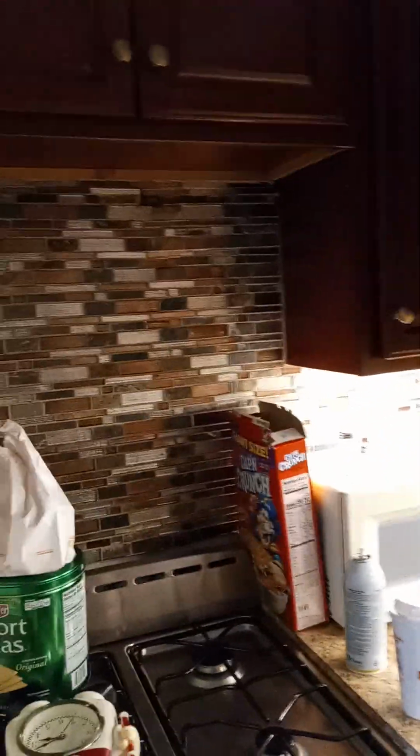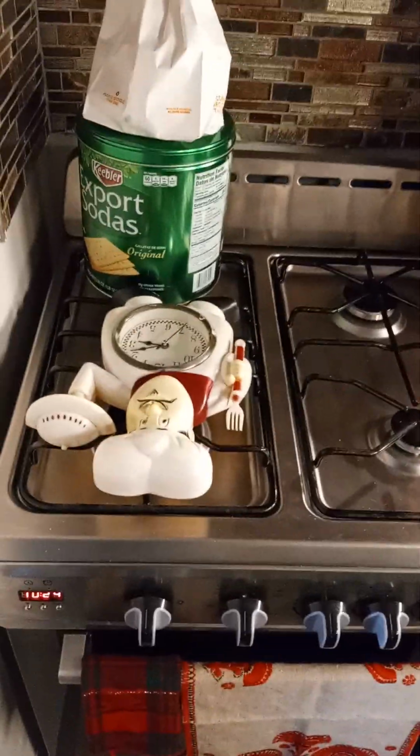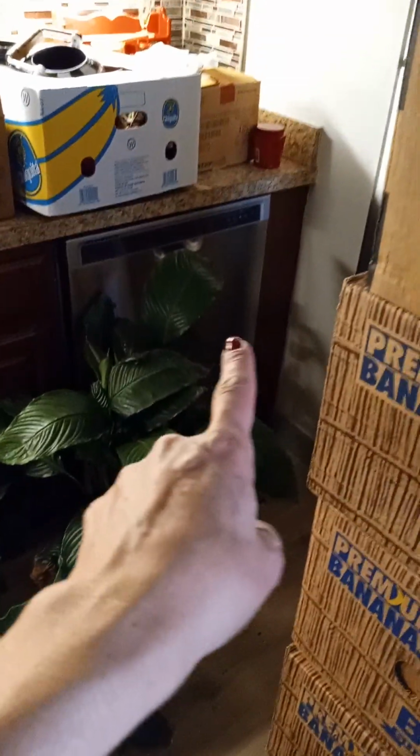I already cleaned the cabinets inside, even though management cleans them, but no. You guys can see. Let me step back over here. Look at my tiny little stove. It's just a tiny little stove. There's my kitchen, guys. Tiny little kitchen. Tiny, tiny. My plants are on the way, but that right there is the dishwasher.